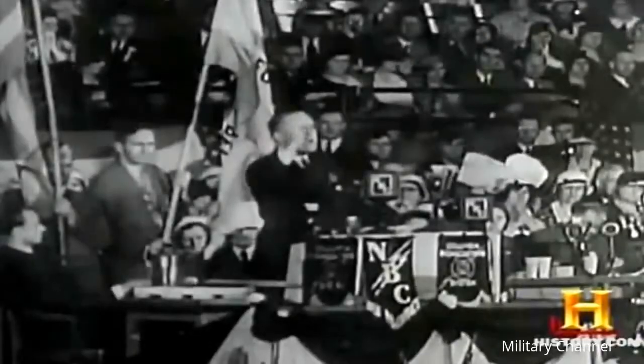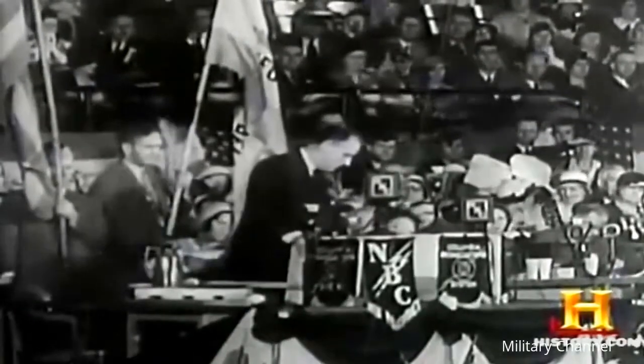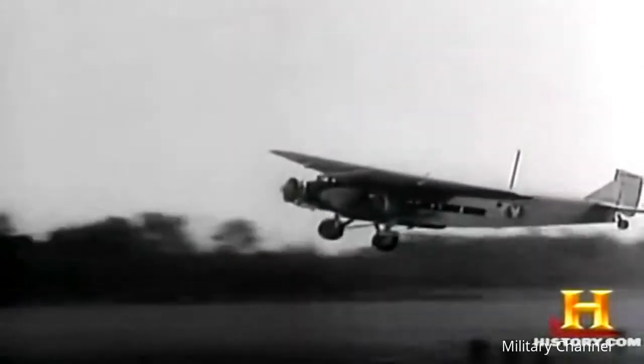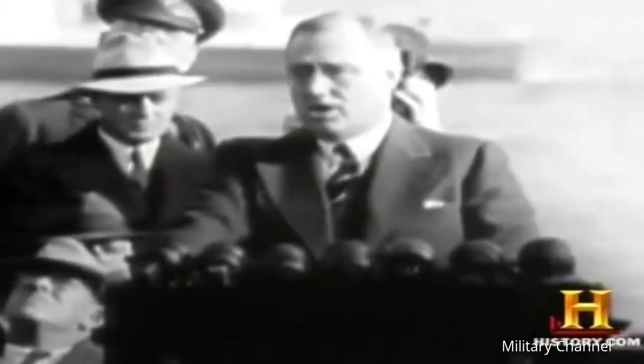Breaking precedent, Roosevelt became the first candidate to accept his party's nomination in person. Flying to the convention was as much a political as a practical consideration. Maybe he also saw the sense of modernity with flight, you know, descending in Chicago as this redemptive figure who's going to lead the United States out of the dark days of the Great Depression.